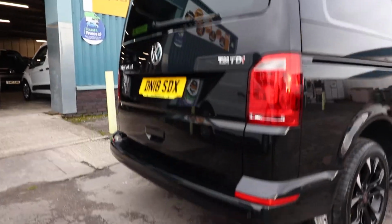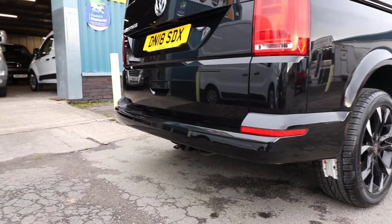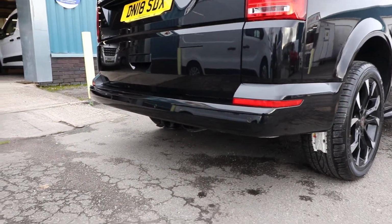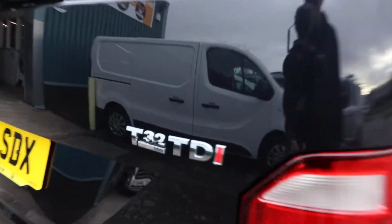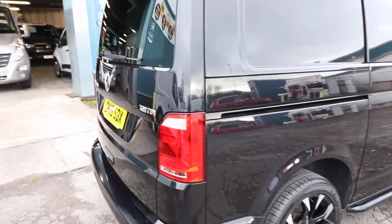If we look at the rear bumper, first thing to note, it is color coded. So a Highline as standard will come with a color coded rear bumper, and you will also get as standard rear parking sensors as well, like there is on this particular van. If we look at the badge there, as you can see, T32 150 brake horsepower.